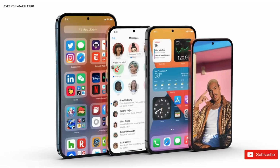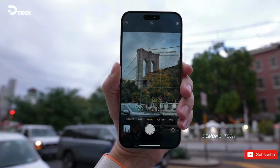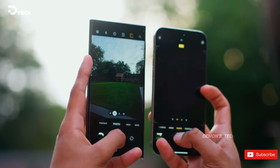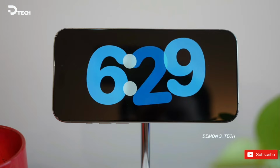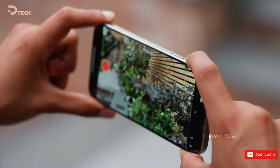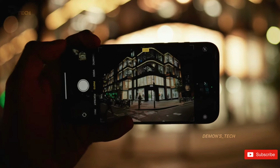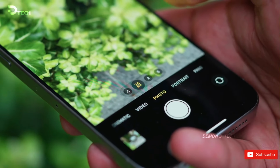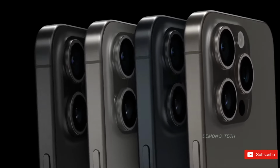Reports suggest that Apple will maintain the same sensors, featuring a 48-megapixel main camera alongside a 12-megapixel ultrawide. While the primary camera retains the same f-stop as its predecessor, the ultrawide lens is set to receive an upgrade with a wider f/2.2 aperture, improving low-light performance compared to last year's f/2.4. Additionally, both models are anticipated to offer macro photography capabilities, which were previously exclusive to the Pro versions.